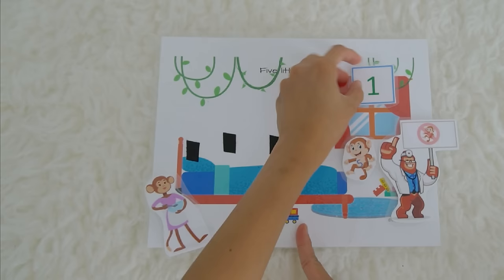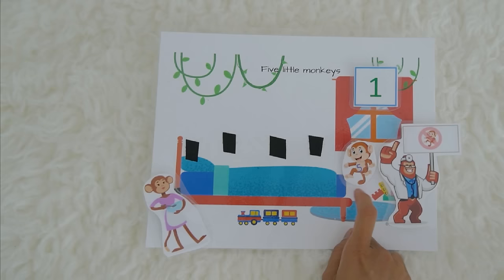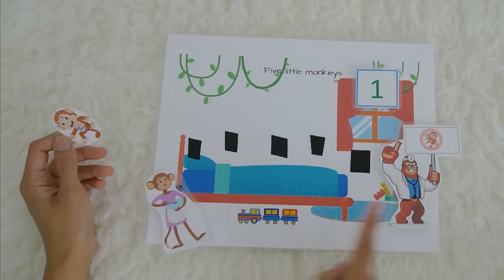One little monkey jumping on the bed. One fell off and bumped his head. Mama called the doctor and the doctor said, no more monkeys jumping on the bed.